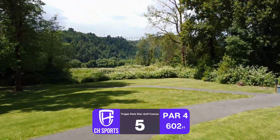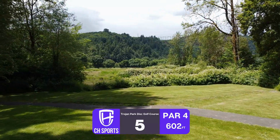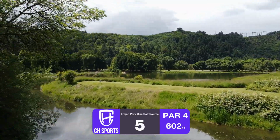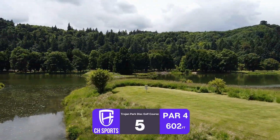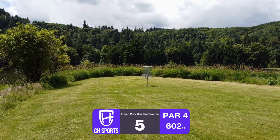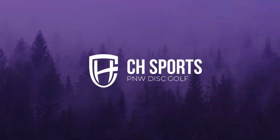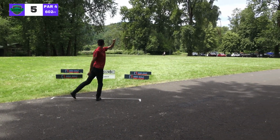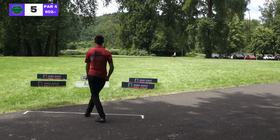This is a 2-shot par 4. Right here is the landing zone on the drone flight. Trying to land in between those cart paths or just in front of it to set up another big hyzer play onto this peninsula. Playing at 602 feet, this is the second easiest hole on the course.